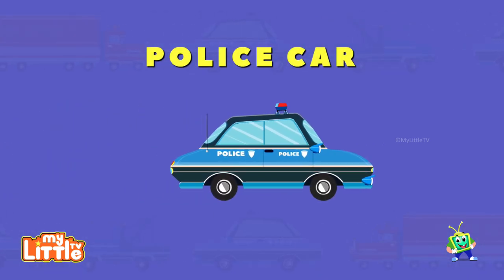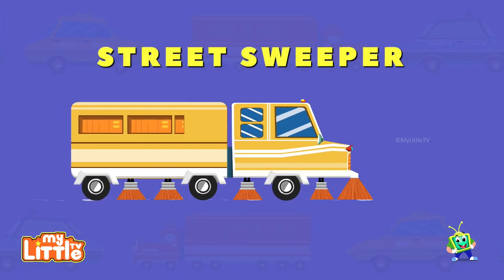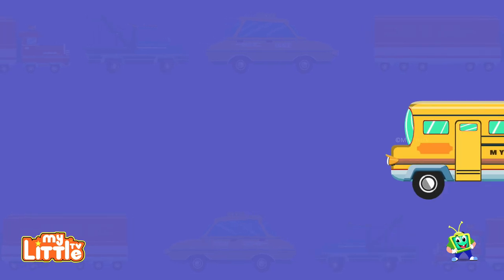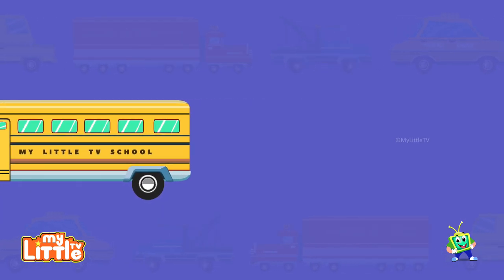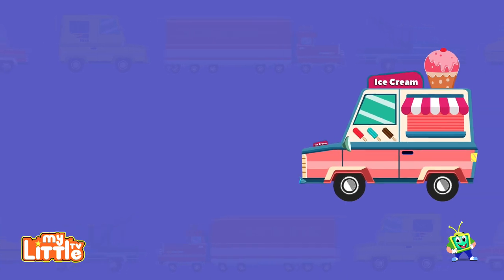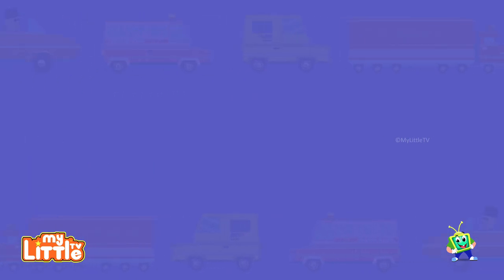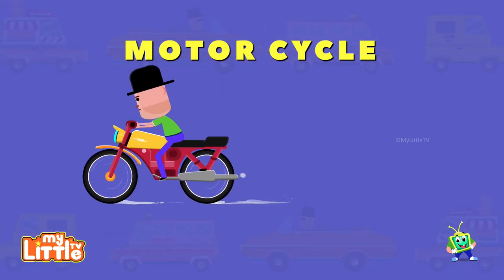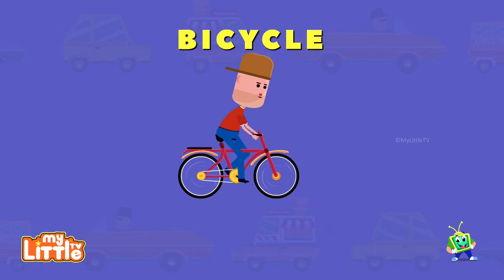police car, street sweeper, school bus, ice cream van, motorcycle, bicycle.